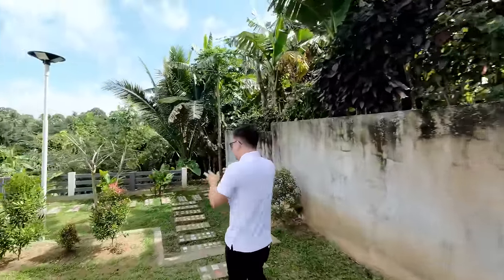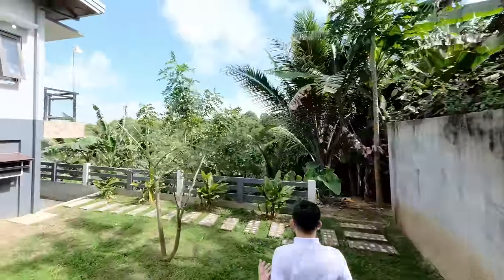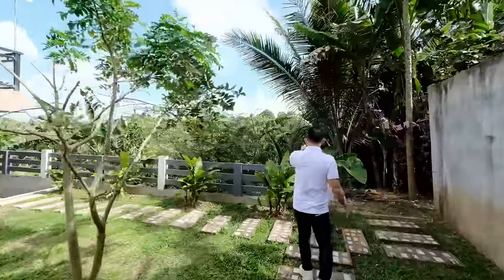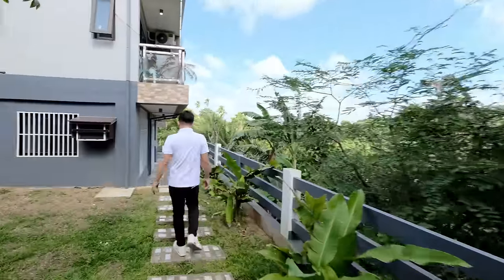Since meron kang source of the water doon sa pinaka streamline or doon sa pinaka ilog, so you have a source of the water. Okay?